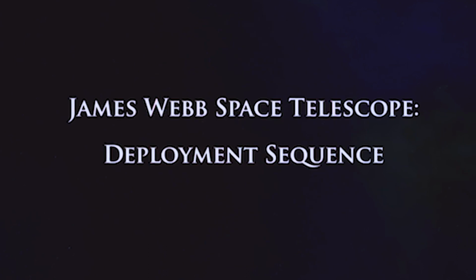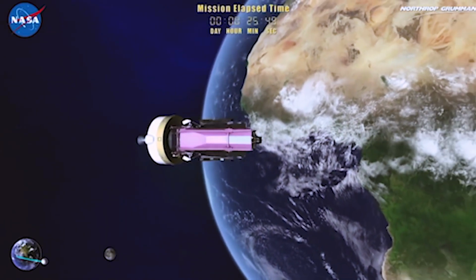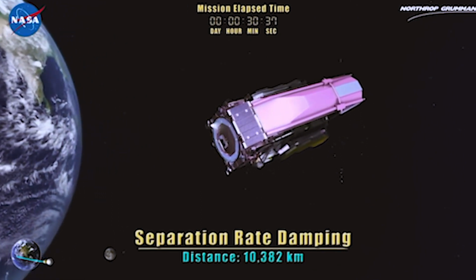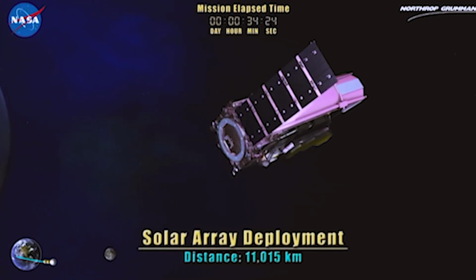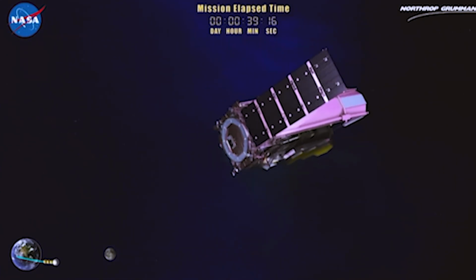So this is an animation that folks at Northrop Grumman put together showing the sequence of events. Once we get released by the upper stage from the Ariane, we go through a series of maneuvers and deployments. You can see on the top the time after launch, the distance will come up with the activity, and you can see a little graph showing where we are in our journey.